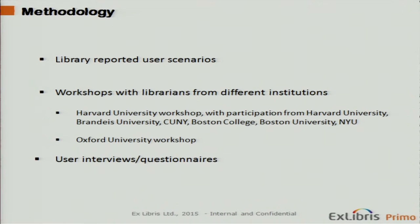Just briefly about the methodology, we did work with some libraries, so we had some library-reported user scenarios, and we ran some workshops. I ran a workshop at Harvard last year, and we invited a number of different libraries of different sizes to participate.